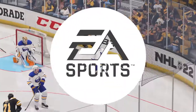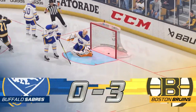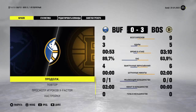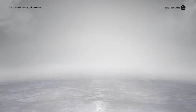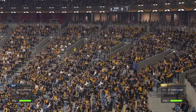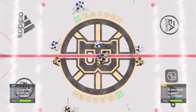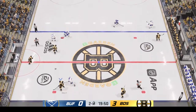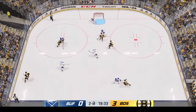And with that, the first period comes to an end. Both teams will have a chance to get a breather, and they'll be back on the ice with period number two in not too long. Second period set to get underway. A one-sided affair after the first 20 minutes. Here we go for period number two. 1 period already in the books.